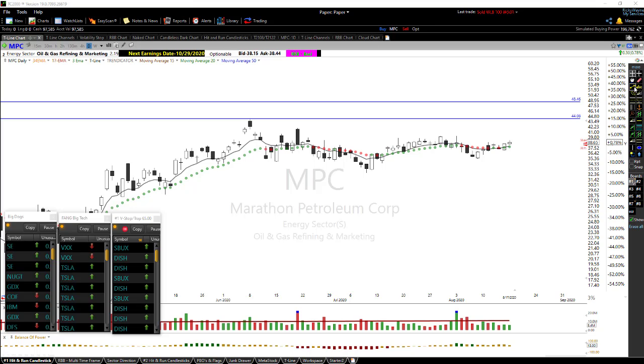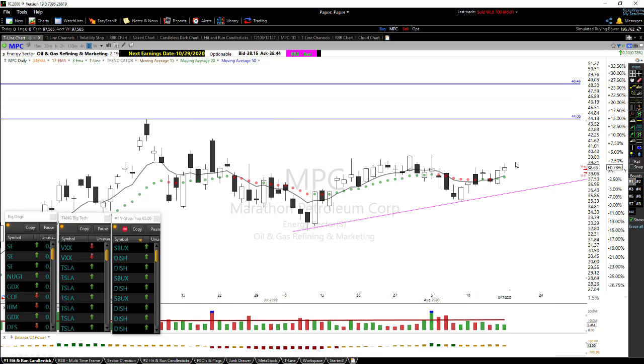MPC is on my list here. Nice little trend right in there. Here, bullish engulf, we rally up, and here we move sideways. So I'm watching for follow through. We have another engulf and a doji here. So really what I'm looking for is a possible doji continuation pattern.